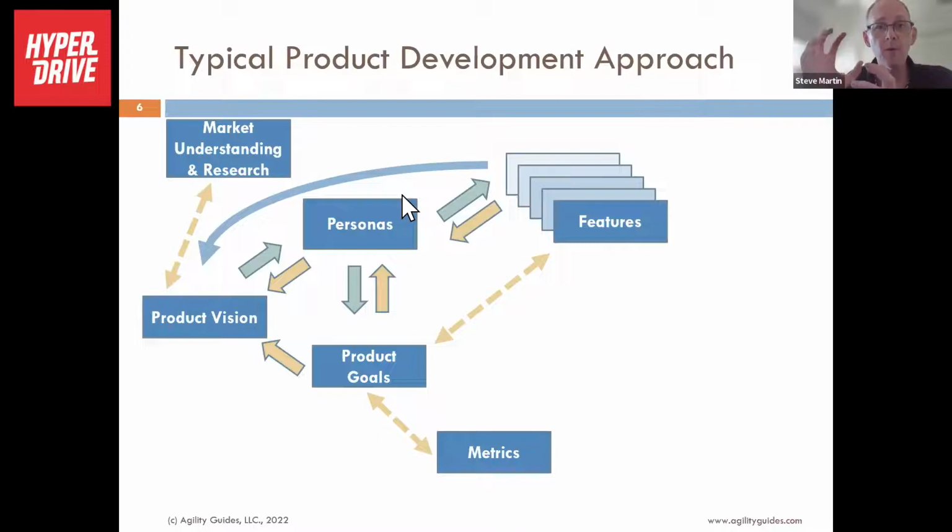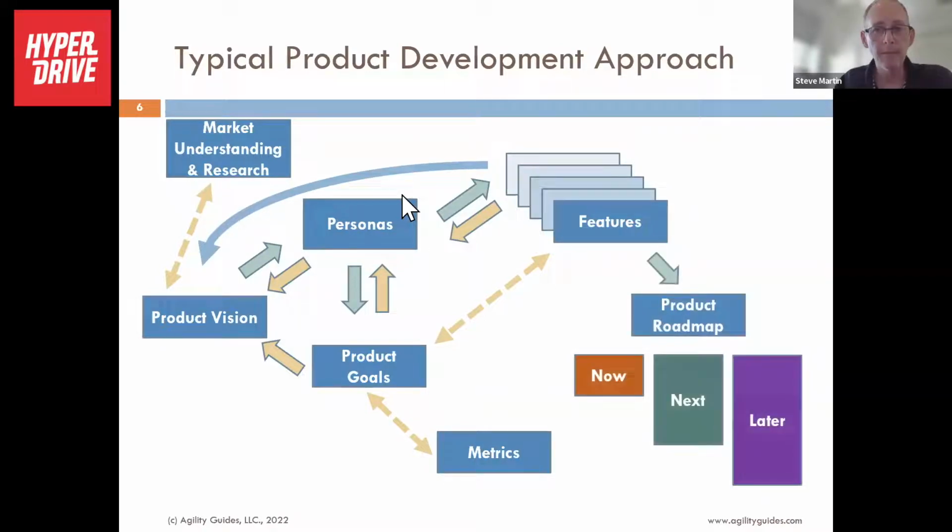Then with all that work, I figure out, okay, what should I do first? And then I start doing product roadmaps. What are those things that I really need to focus on now? What are those things that might be able to wait a little bit longer? What can I do next? And what are those things that I can do later? And this is what I'm calling all my homework. This is all the things that are going to provide me context for the actual line item work that we need to get done.